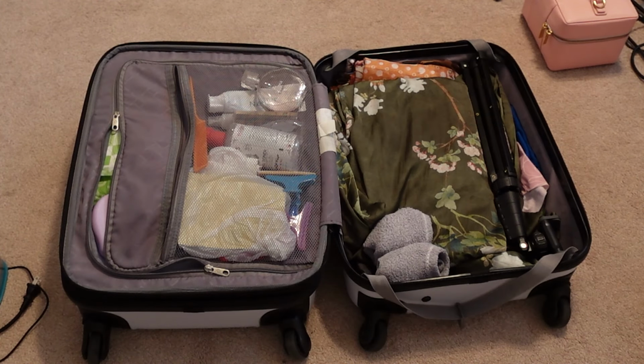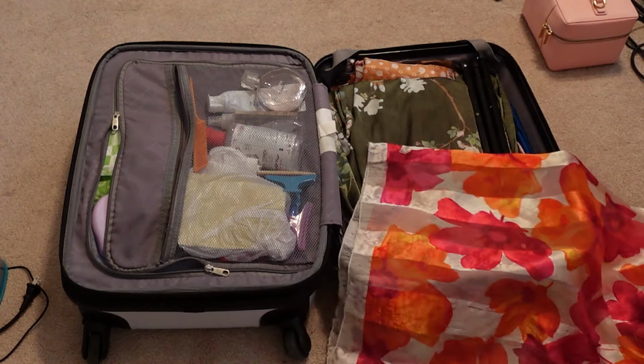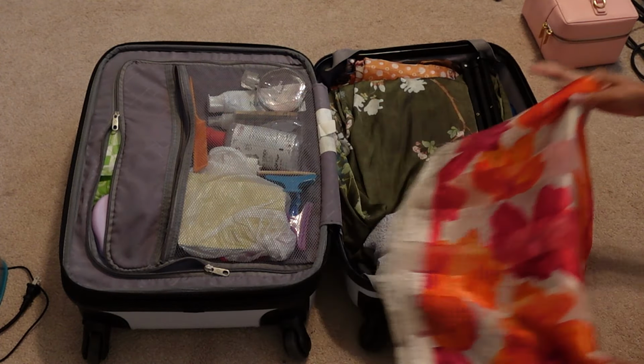That's it. So all of my headscarves are now dry. So I am just going to fold them and put them in. This is the last thing that goes into my suitcase. And then I will be ready.